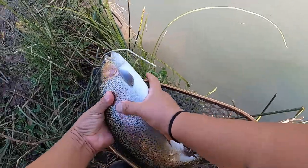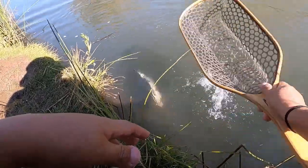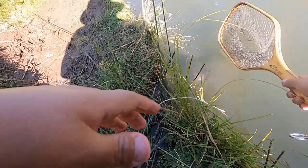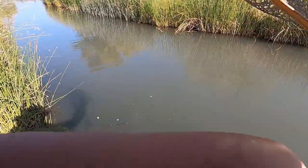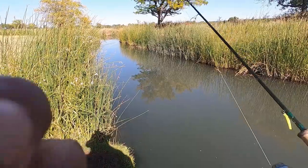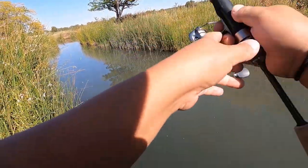All right. Oh God, monster trout. And there he goes. Hope he's got a good look at him. This is the trout magnet I'm using. Let's see if we catch another one.